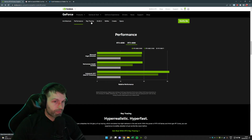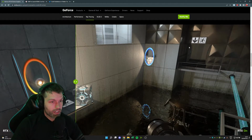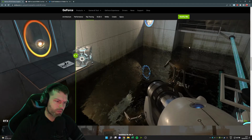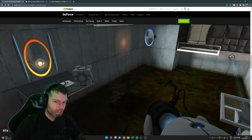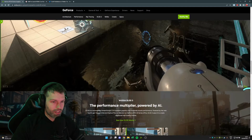So what are the new technologies that they have announced? They've explained that the Ada architecture unleashes the full glory of ray tracing. So ray tracing 3.0, I think they called it. And just by the way, they have announced Portal RTX. Portal, was it Portal RTX or Portal ray tracing? I don't remember. Anyway, the beloved game from Valve has now got ray tracing, and they have used that in their announcement. You can see it's quite impressive. So I'll be looking forward to playing that again in all its ray tracing glory.